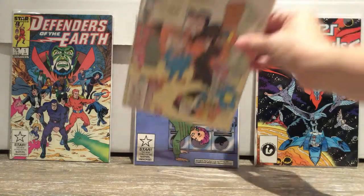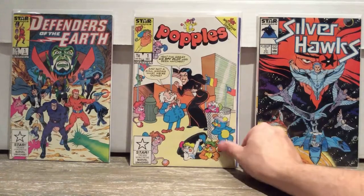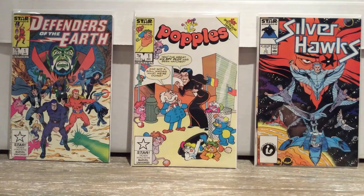I mentioned it before, but I'll say it again for whoever's on right now. Star Comics was a division of Marvel Comics from the mid-'80s. Popples. Who remembers the Popples? Again, these were toys. I believe they had a little show. It didn't last long. They were trying to be the Care Bears.